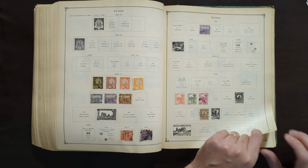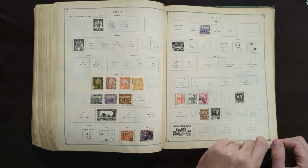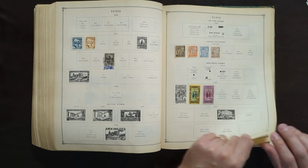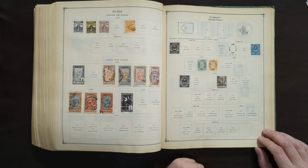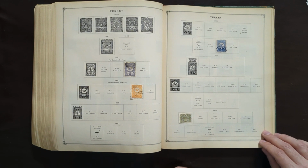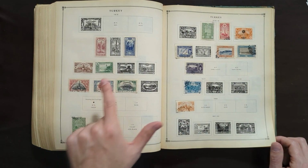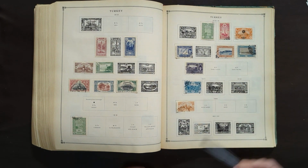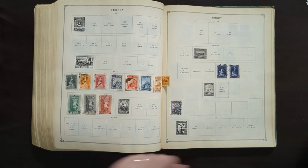Here's Tunis, Tunisia, 19th century. Wow, that's quite old. Really cool here. Some old Tunisian stamps. Turkey from the Ottoman Empire. Now, I do have some Ottoman stamps from my dad previously, so I'm looking forward to organizing and seeing what we have here because that's really cool. It looks like there are some really nice old Ottoman Turkish stamps from the World War I period in this catalog. That's really cool.